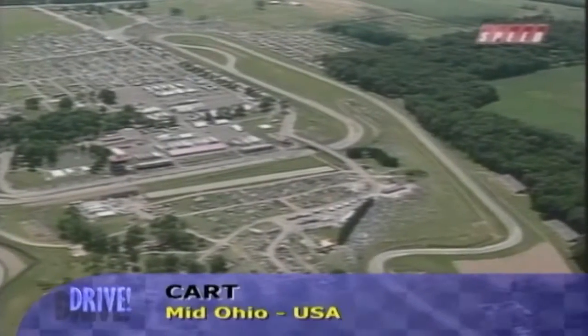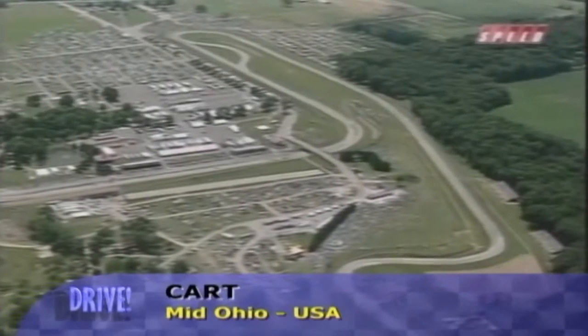It was a perfect day for racing at Mid-Ohio, and Paul Tracy was in the pole position for the 5th time in 13 races. Rookie Ryan Hunter-Reay achieved a career best by qualifying 2nd fastest in the rookie team's unfashionable last year's Reynard chassis.